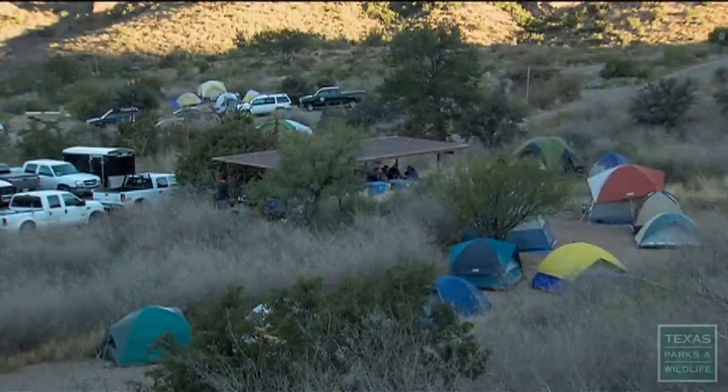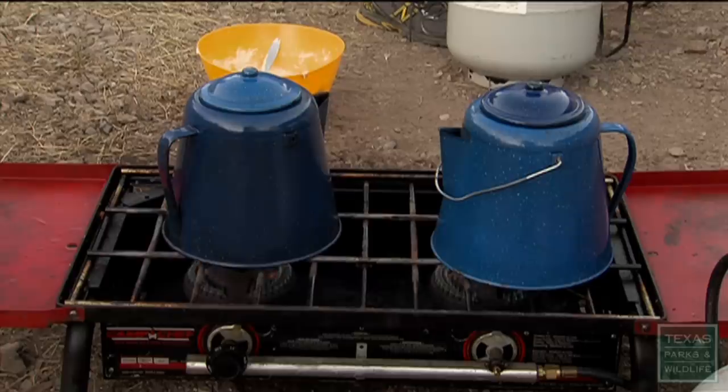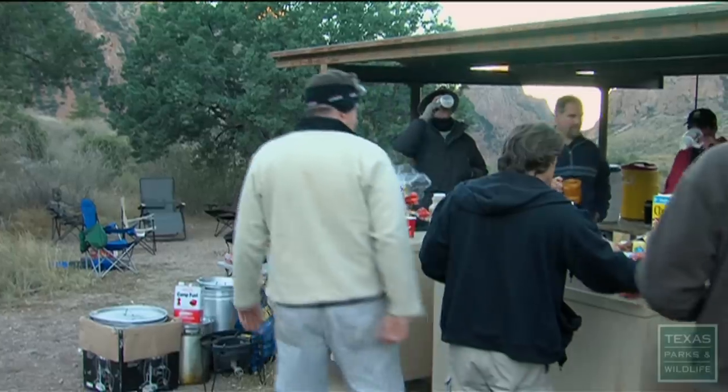Tent camping in the mountains can take some getting used to. The ground's kind of hard, and it was a little cold. But that's what the coffee is for. Much better. Something warm. The hash browns. Yeah, do another batch of eggs if you got those going.